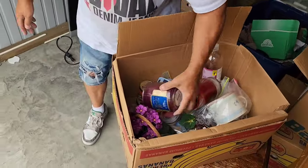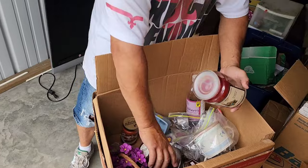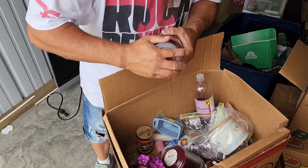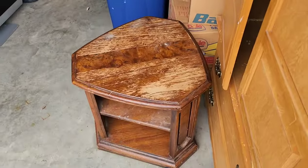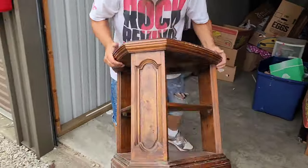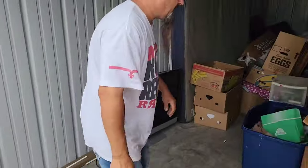Here we go. Oh, we got candles, but not bad. A lot of times the red ones are just meh. It's gotten hot. They're upside down. That one smells decent. Then we got some smelly goody things. All right, let's get that out of the way. We got this little table. It's a cool triangle table. It's solid. Oh, that is heavy. That's a good piece. A little bit of work, but that's a really good piece.